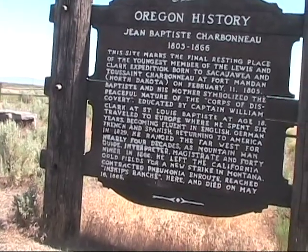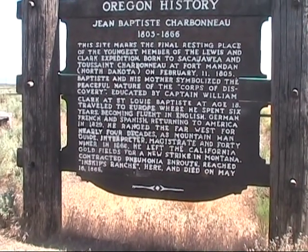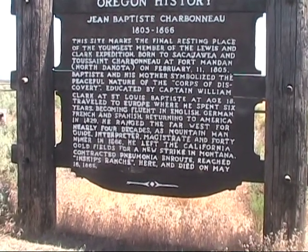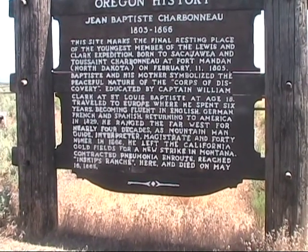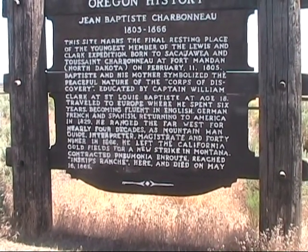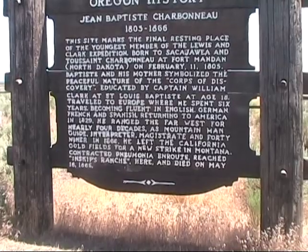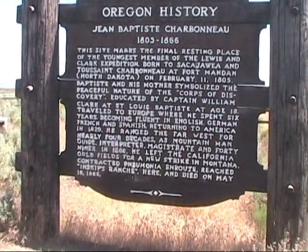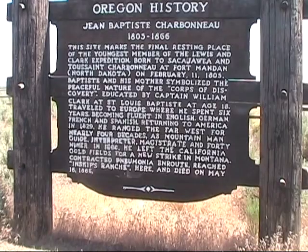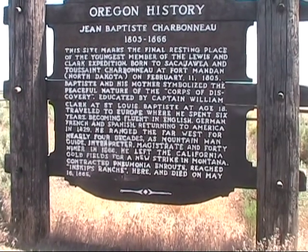John Baptiste Charbonneau, 1805 to 1866. This site marks the final resting place of the youngest member of the Lewis and Clark expedition, born to Sacagawea and Toussaint Charbonneau at Fort Mandan, North Dakota on February 11, 1805. Baptiste and his mother symbolized the peaceful nature of the Corps of Discovery. Educated by Captain William Clark at St. Louis, Baptiste at age 18 traveled to Europe, where he spent 6 years becoming fluent in English, German, French, and Spanish.